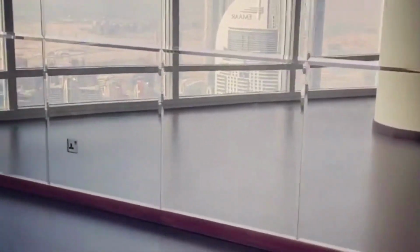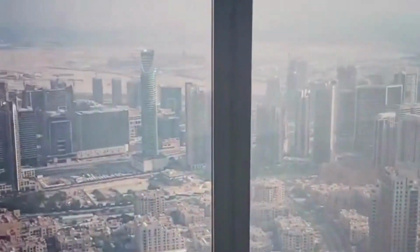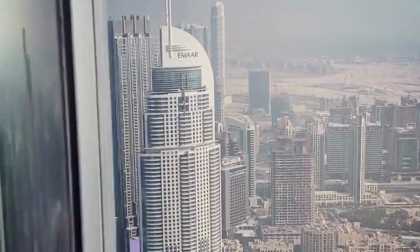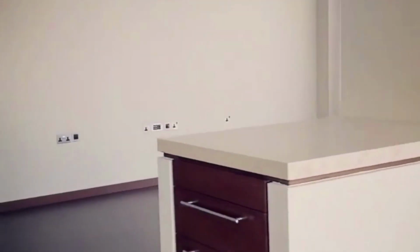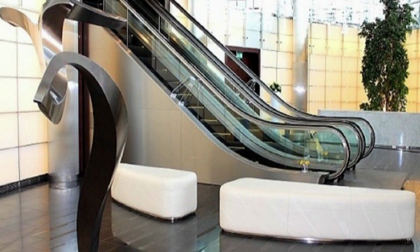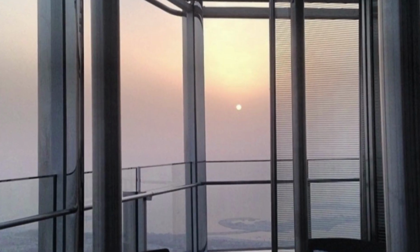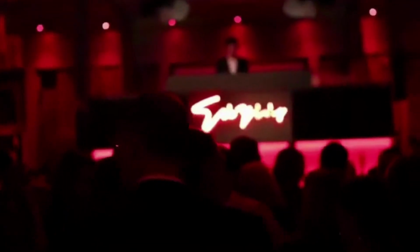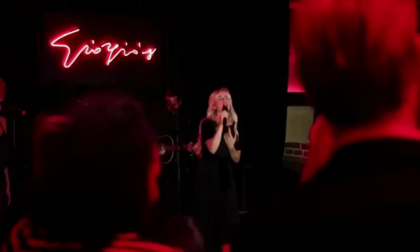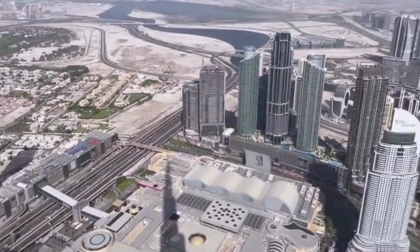The Burj Khalifa is a mixed-use skyscraper. There are private residences, spaces open to the public. Corporate offices. Restaurants. Nightclubs. And observation decks for tourists.